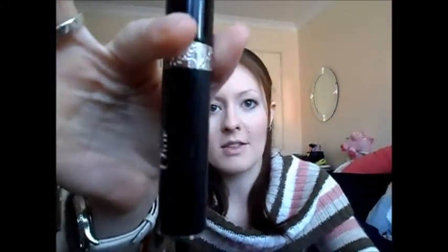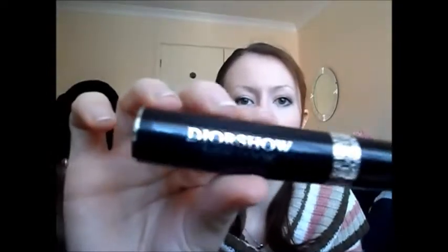But I got this in the sale along with one of the mascaras, which I also have in here at the moment. I think I paid like £15 for it or something like that. And I got this, and this is a full-size mascara as well. I also have this in my makeup bag. It's a Dior Show New Look mascara.